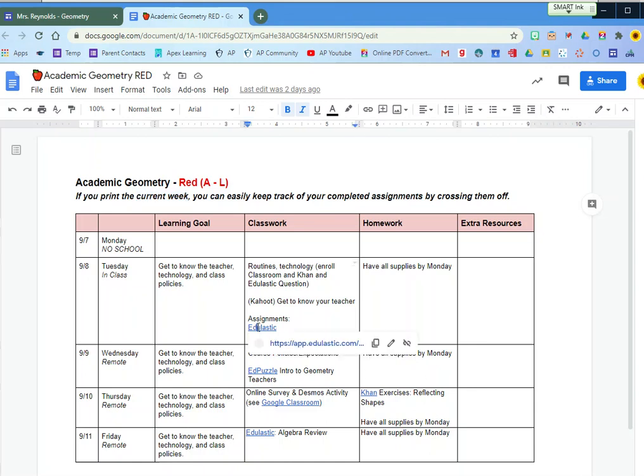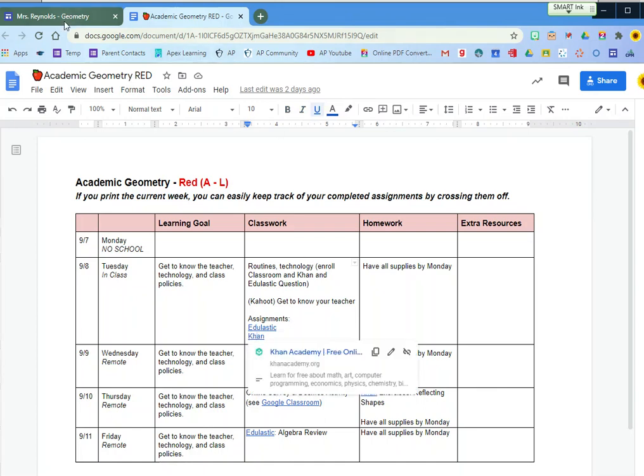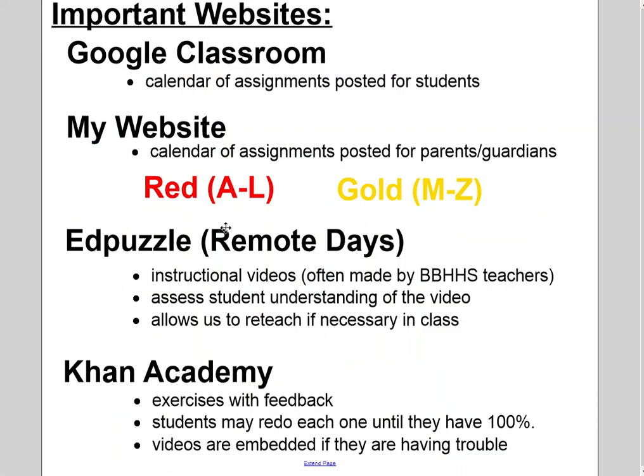They'll be able to click. It'll take them right to Edge Elastic, or it'll go right to Khan Academy, and I'll explain what some of those things are here. So one of the things we'll be using is Edpuzzle, which is different than Edge Elastic. I know all these names can get confusing, which is why it's helpful to have the links right there on that page. Edpuzzle is where instructional videos can be uploaded and we can embed questions throughout the video.